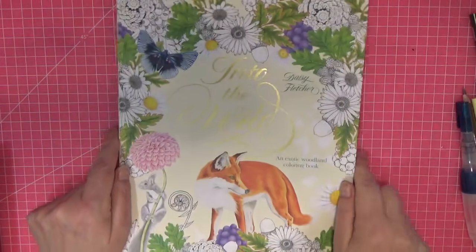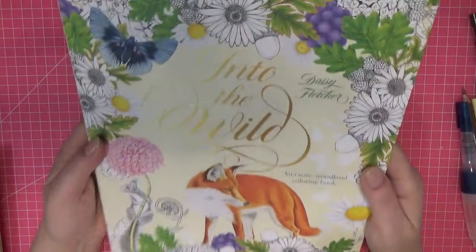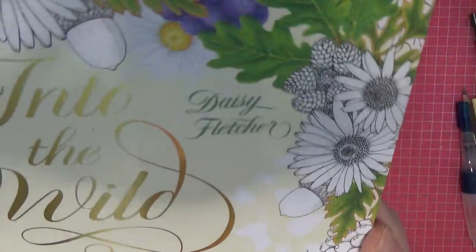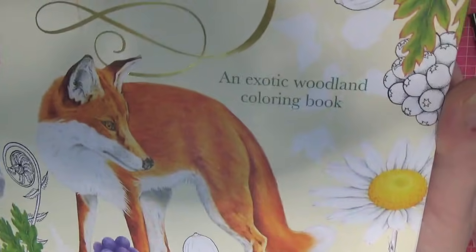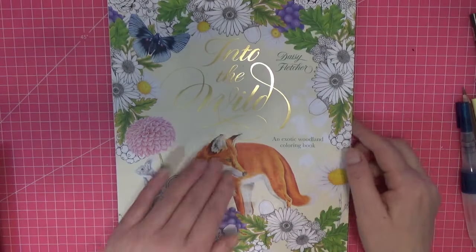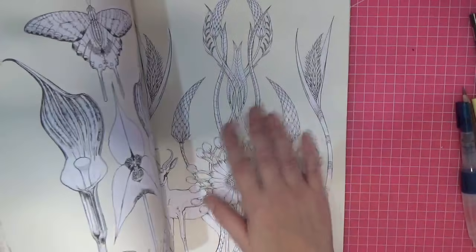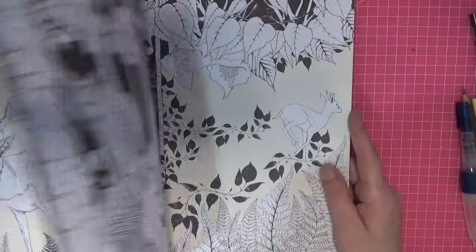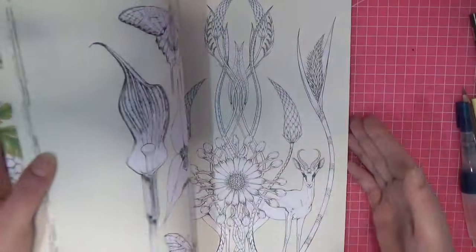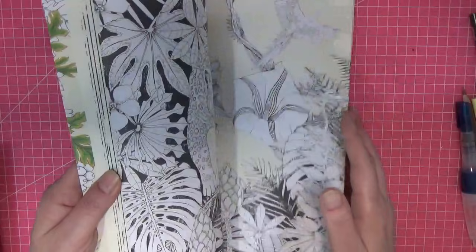Then I did the colouring in Into the Wild. This is by Daisy Fletcher. I think this is still available on Amazon, I'm not sure. But it's an odd book. The paper's weird in it. But very, very beautiful. So, right, I've got to try and find what I coloured, haven't I?